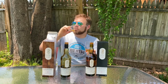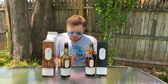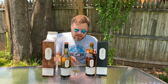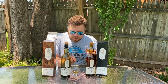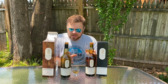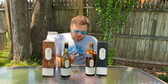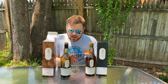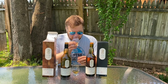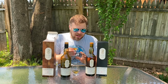Let's give this one a taste. A lot closer to that classic Lagavulin taste, but the rejuvenated oak kind of gives it more caramel character, more on the bourbony side of the spectrum, but it's still smoky, still classic Lagavulin. It's very good. This one, on the other hand, like that beer cask, it just really changed it. It's really unique.